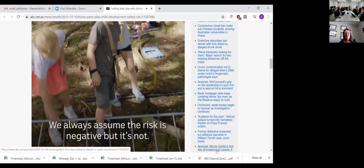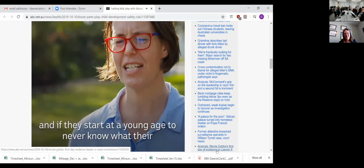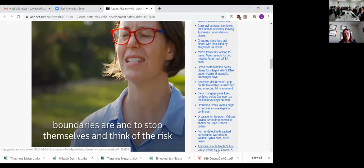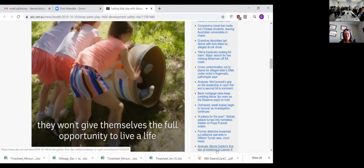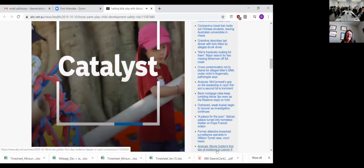We always assume that risk is negative, but it's not. As they go on in life, they're going to be faced with so many challenges. And if they start at a young age to never know what their boundaries are and to stop themselves and think of the risk first before they ever find out what they're capable of, they won't give themselves the full opportunity to live a life that they want to lead.